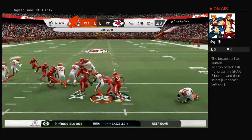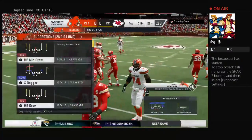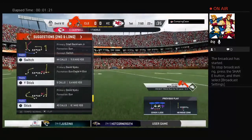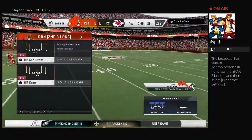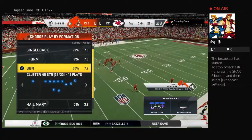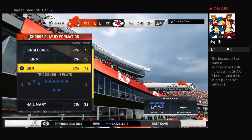Run. Mayfield hands it off to Chubb. He'll get about 3 as he's taken down at the 23. Give him 3 there on the first play of the game, and it's second down. Well, obviously, they would have at least liked to have gotten back to the original line of scrimmage. Instead, now they're dealing with second and long. I thought they would have passed it after the penalty. Probably wish they would have now.